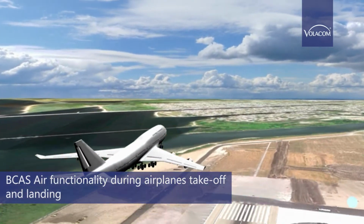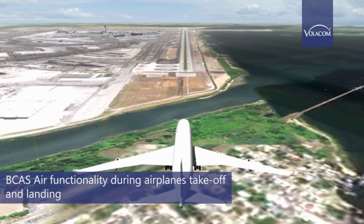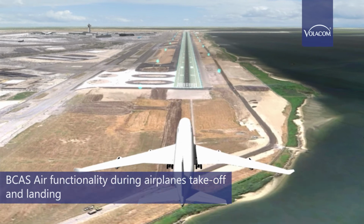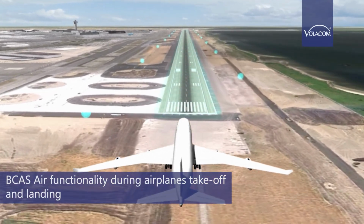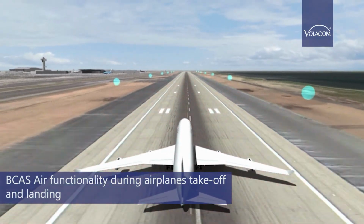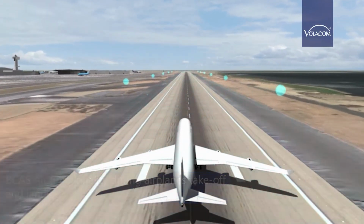These units are designed to emit signals as the airplanes accelerate on the runway or when they are descending towards the runway and are detected by the system 5,000 feet away. These units collect their own information about plane activity and do not require information from the control tower.